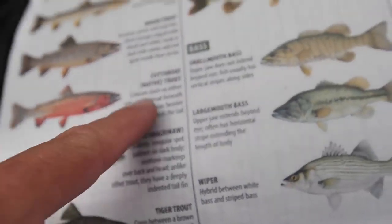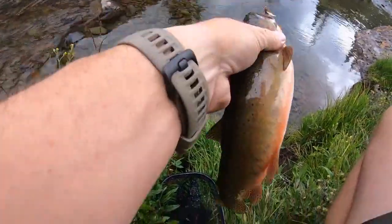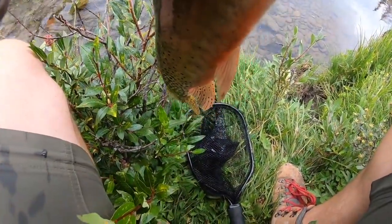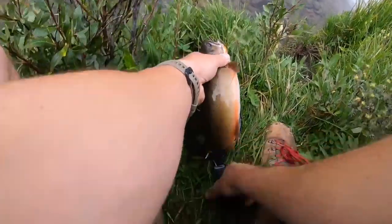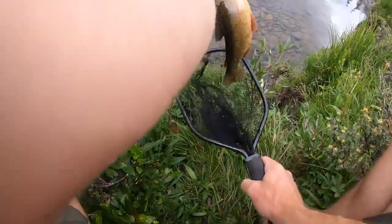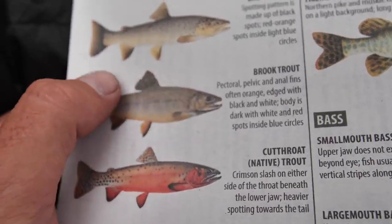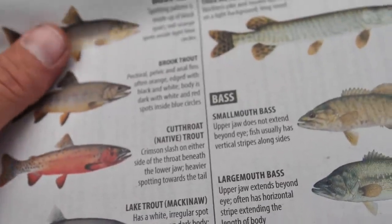The cutthroat, crimson slash on either side of the throat beneath the lower jaw, having spotting towards the tail. That is exactly what I was catching when I thought I was catching brook trout here. These are the brook trout. Beautiful fish. They have spots all the way over. They're real small, usually. So he's actually down there fishing, like, right behind my tent right now. And he's like, yeah, you don't even have to leave your tent. Catch all you want right here. He's just catching and releasing them.